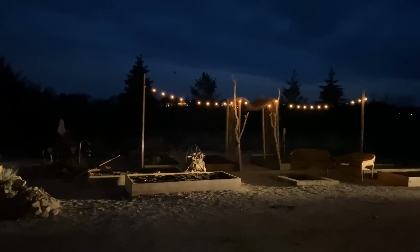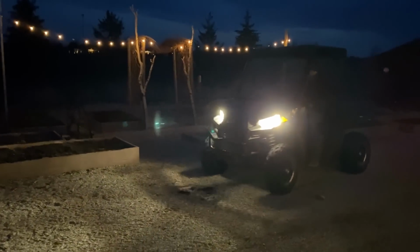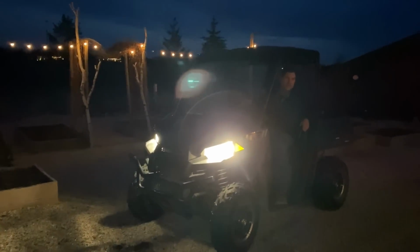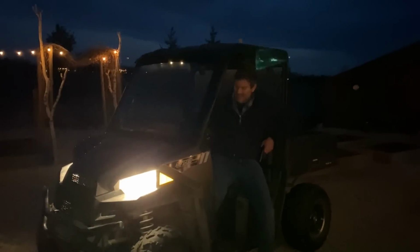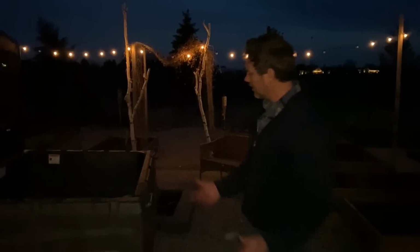Well, it's nighttime and I finally finished. Jason got home from a late meeting and helped me literally dump the back of the Ranger. So good job, hon. The tailgate fell off the back too when I was dumping it twice today. Good thing it's held on by cables. I don't have the microphone on, so sorry if it's a little hard to hear me, but we got it all cleaned up. Even the kids' space over there.